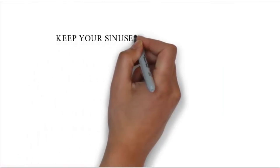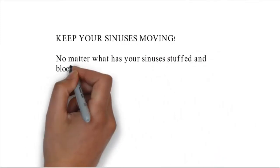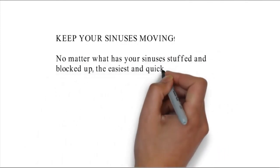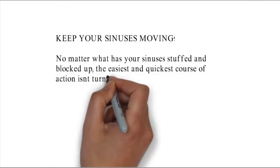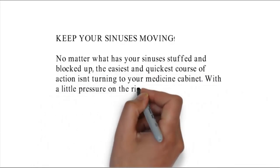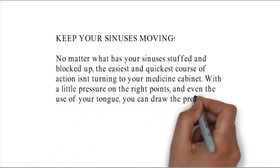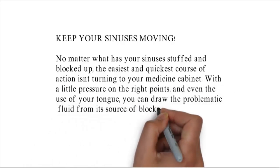Keep your sinuses moving. No matter what has your sinuses stuffed and blocked up, the easiest and quickest course of action isn't turning to your medicine cabinet. With a little pressure on the right points, and even the use of your tongue, you can draw the problematic fluid from its source of blockage and clear all of your head's senses.